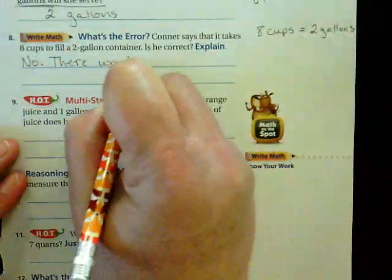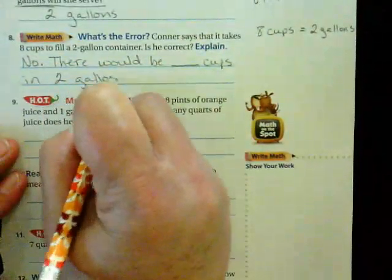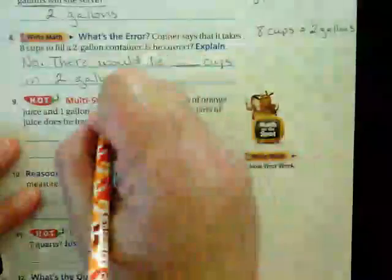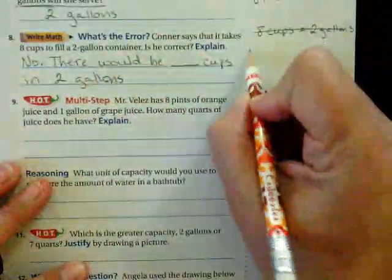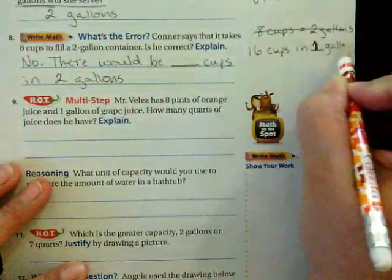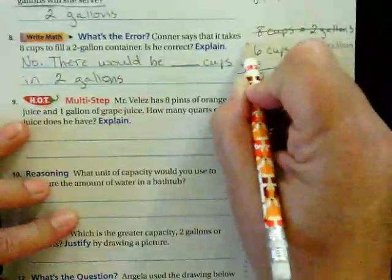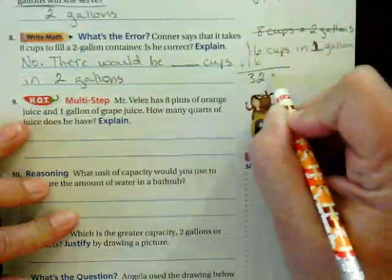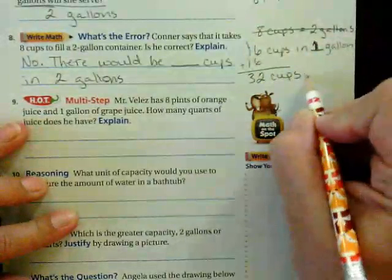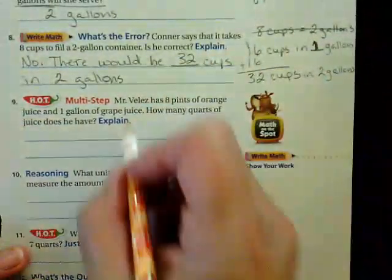How many cups are in 2 gallons? Blank cups in 2 gallons. Well, this is wrong. There are 16 cups in 1 gallon. So how many cups are there in 2 gallons? Well, I need to do some addition. 6 and 6 is 12. Put down my 2, carry my 1. 1, 2, 3. There would be 32 cups in 2 gallons. So 32. How'd you do? Did that make sense?